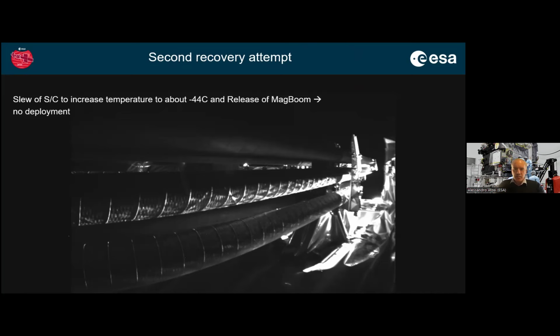So this was a perfect example of working together with all the instruments, all the engineering teams, and we found a way to have a maneuver that was deemed of no risk to the rest. And we heated it up, and then the next thing we did was the deployment of the huge mag boom, the 10.5 meter magnetometer boom. And the idea was that by deploying the magnetometer boom, you cause a vibration through the spacecraft, and this vibration hopefully would release the stuck boom. But again, this was not the case.